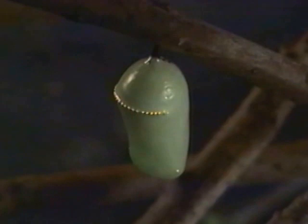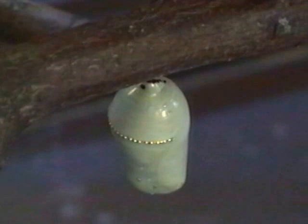From the first through the fifth day, the chrysalis looks the same on the outside, but inside, the butterfly cells are being organized. On the sixth day, some dark areas are visible through the chrysalis, below the row of gold dots. And on the seventh day, the wings are visible. On the eighth day, most of the chrysalis appears black because the butterfly inside is complete. You can see the orange and white of the wings through the thin shell.